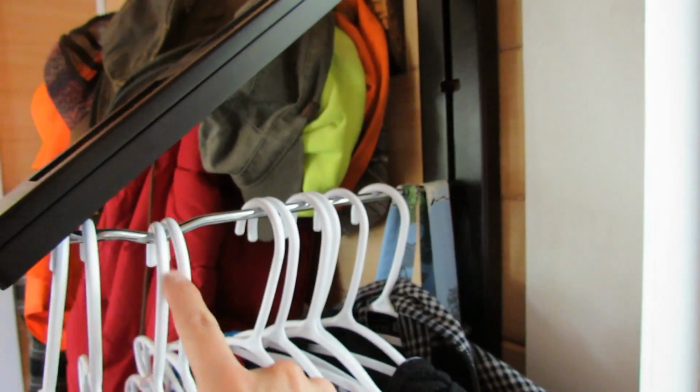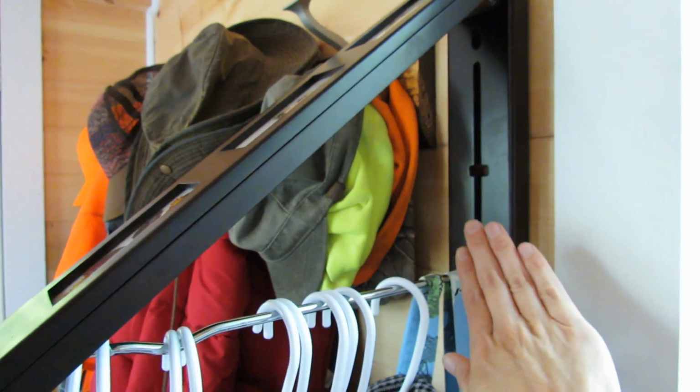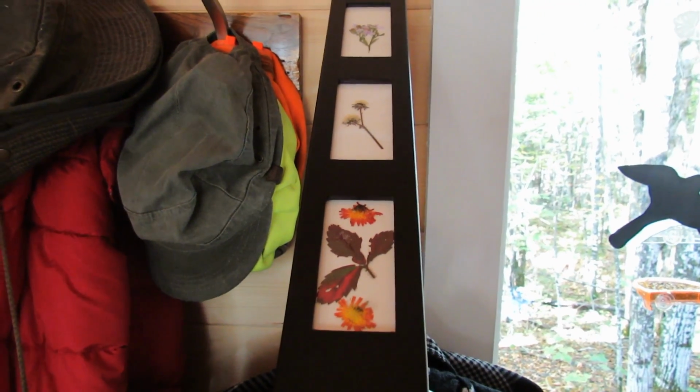And there's a bar right here that goes along. When you're done with all your clothing, it slides up and slaps right against the wall, nice and flat. It has a feature on the top where you can place photographs of your friends or family or pets or whatever you want.